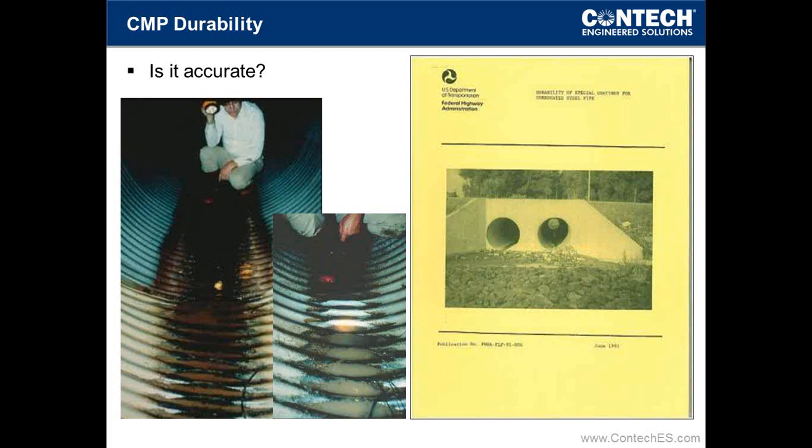This gentleman in the picture is actually Larry Bednar. He's the father of aluminized, if you will. And this picture is from the 1990s. It's at the Genesee Expressway structures under an interstate south of Rochester. And he was checking it. It was a very aggressive, abrasion-wise site, low resistivities as well.